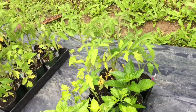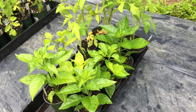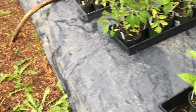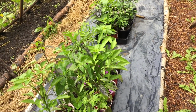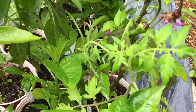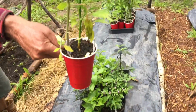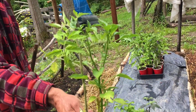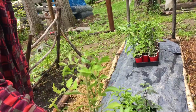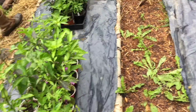I think these guys here are peppers? Those are peppers, yeah. So there's a few peppers in there as well. And actually, I think there's a few volunteer tomatoes in the peppers. There's a tomato who's decided to make friends with a pepper plant. And there's another one. I mean, look at them. Volunteers are so fun. They each have flowers too, so they're ready. They're racing to see who can fruit first.